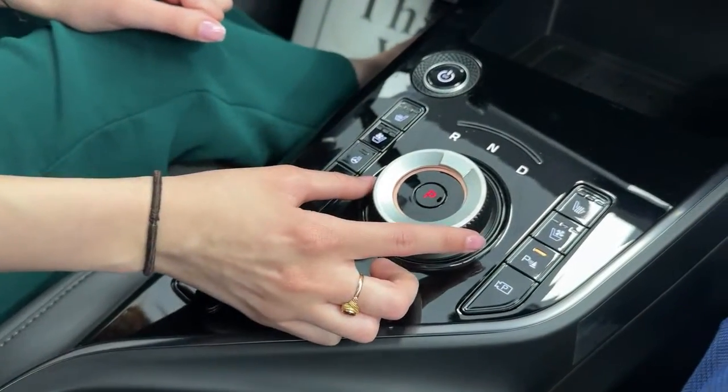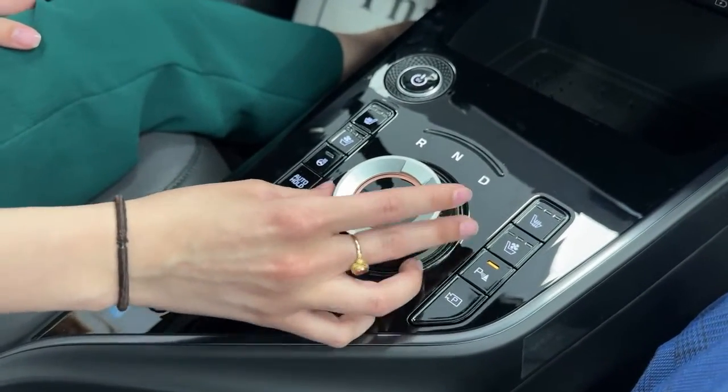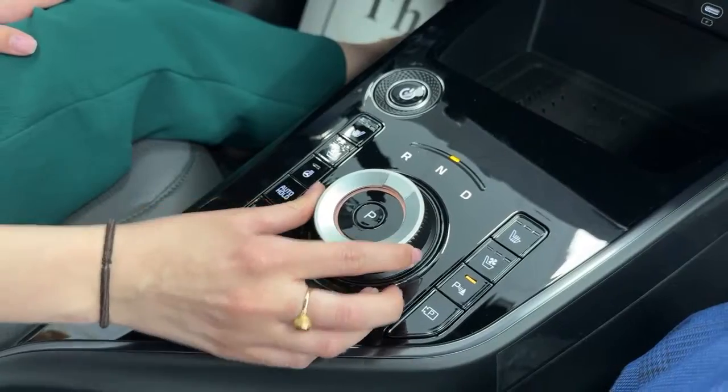This over here is your transmission. Tim's looking at me like, I don't know, what is that? So once your vehicle's on, you just hold your brake. Yep. And then turn over to the right for drive, center for neutral, or left for reverse.